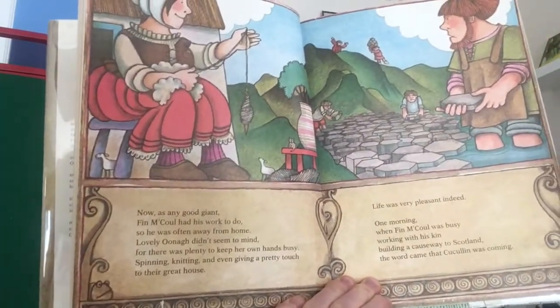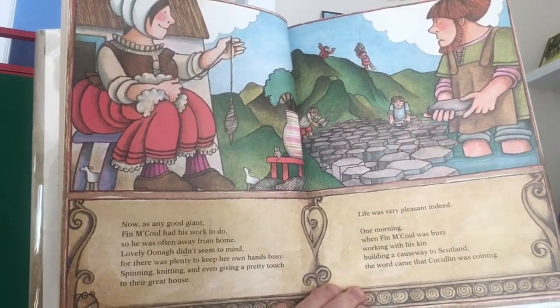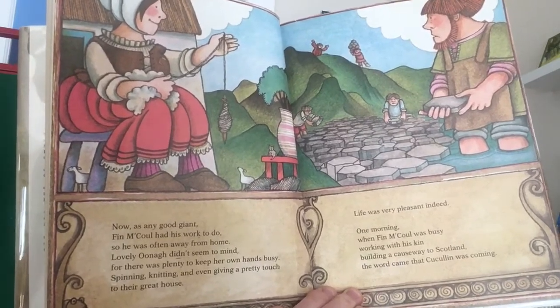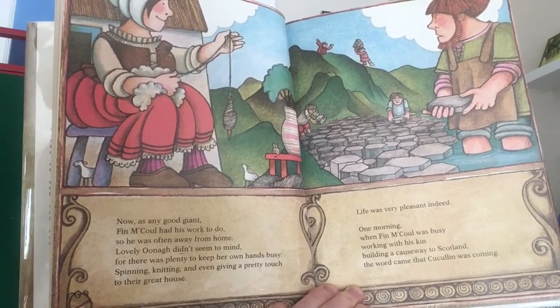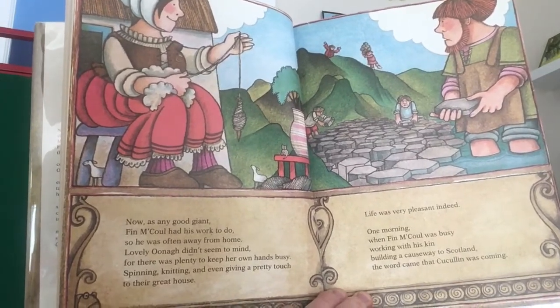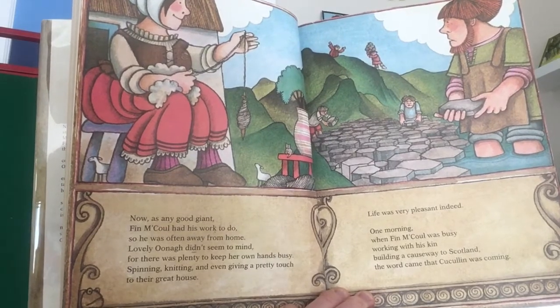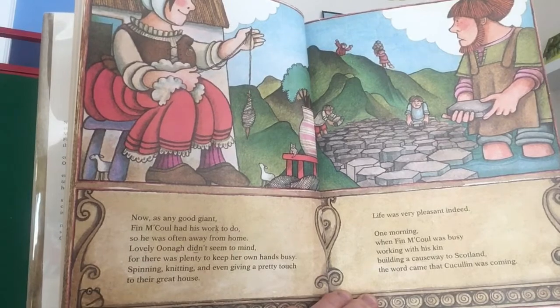Now, as any good giant, Finn McCool had his work to do, so he was often away from home. Lovely Una didn't seem to mind, for there was plenty to keep her own hands busy, spinning, knitting, and even giving a pretty touch to their great house. Life was very pleasant indeed. One morning, when Finn McCool was busy working with his kin, building a causeway to Scotland, the word came that Cuchulainn was coming.